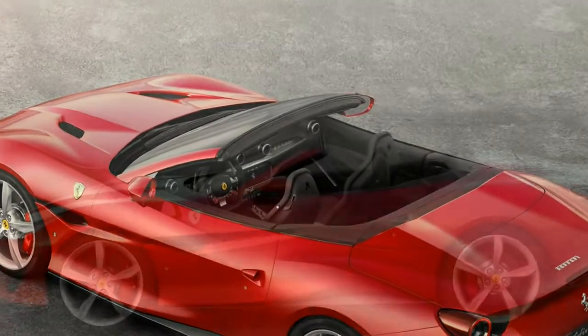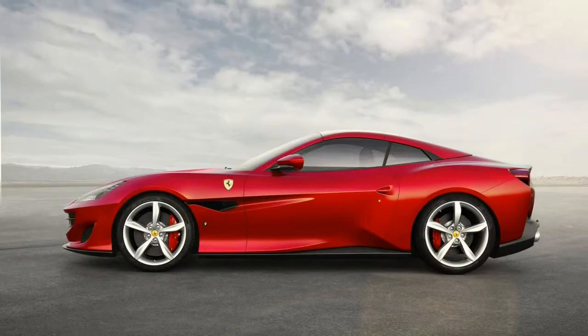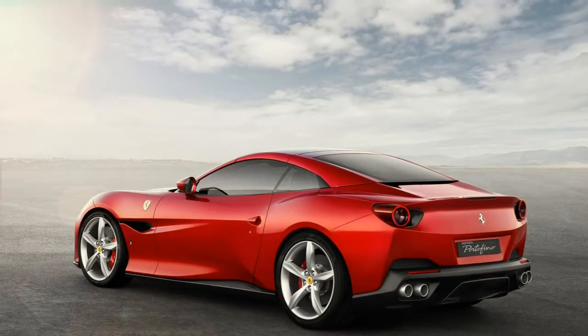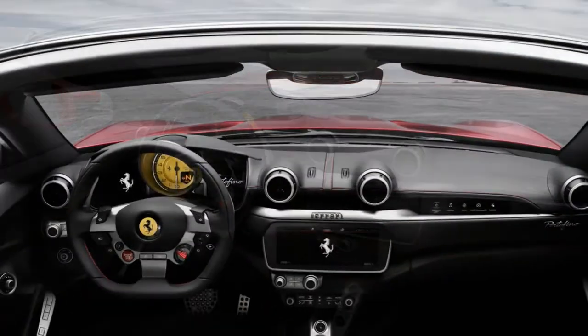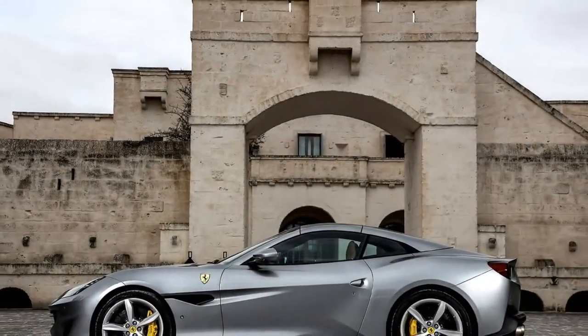We found the standard-fit carbon ceramic brakes to be incredibly impressive too. They have more pedal feel than a lot of higher performance offerings from rival companies. No matter how much we leaned on them, they delivered predictable and consistent stopping power every time.